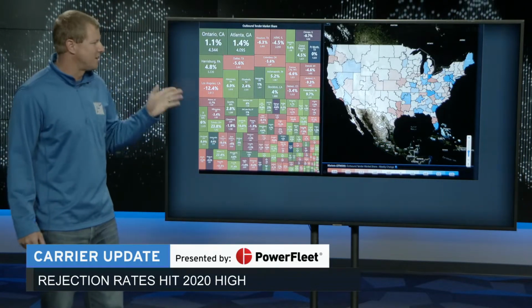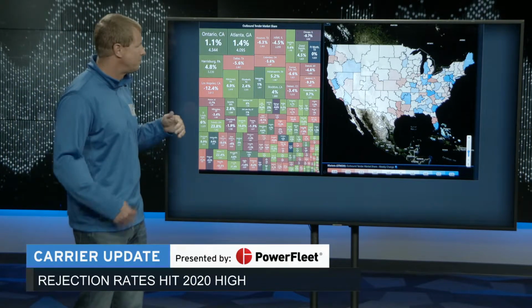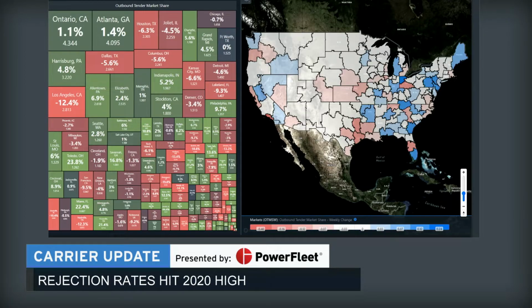Looking across the country, I've got our outbound tender market share pulled up here. Where are we seeing some of that growth over the last week, disproportionate to the rest of the country? If you're a carrier looking to target some of these key markets that are growing a little bit faster than others, anything in blue on the map is going to be the market to target. Anything in the green here are the markets that week over week we have seen the most significant increases in volumes in relation to the rest of the market.